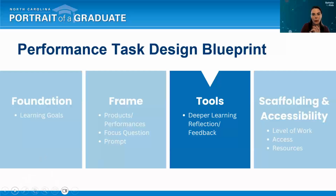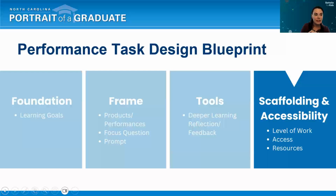And then finally, because we know we want these tasks to be available for all learners, scaffolding and accessibility was really important to us as we created the task. So there's a solid plan in place that invites all students to engage in work that is appropriately complex and challenging. It asks that all students have equal access to information and that they can transfer that into usable knowledge, whether they're learning English or whether they have 504s or IEPs. We want to make sure we're providing access to all students.